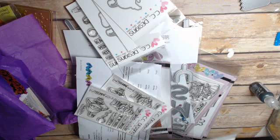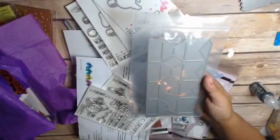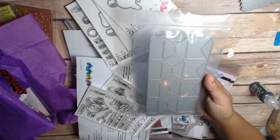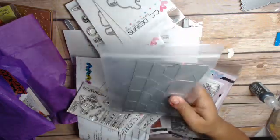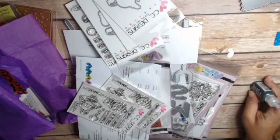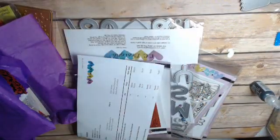And then this is the favorite box 8 die. So it makes the English cracker style box, you know, the ones with little ends on the bottom. So I'm going to have to go ahead and demo that as well. But anyway, that one was $8, normally a fortune. So those were amazing.